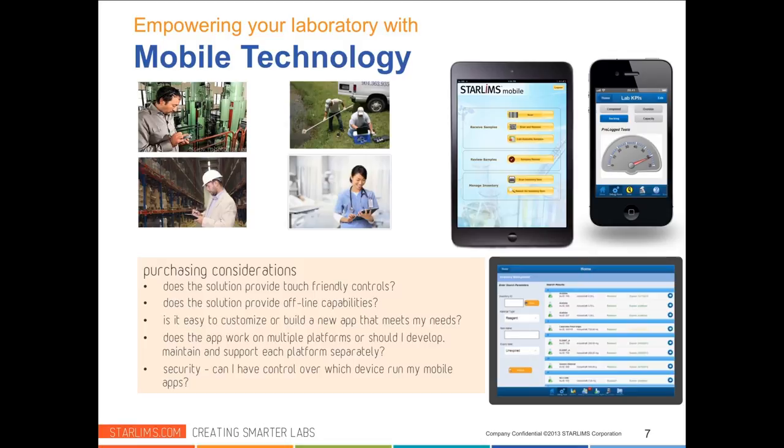So then, what are some of the things you might want to consider as you look at LIMS, and specifically at mobile capabilities? Okay, so does the solution provided by the vendor have touch-friendly controls that you can operate similar to how you would operate other apps on a smartphone? Do you want to consider whether the solution provides offline capabilities? Not always are you going to have Wi-Fi and an internet connection.